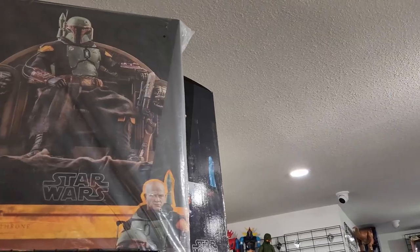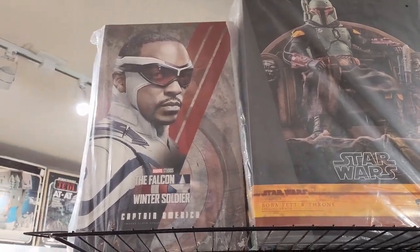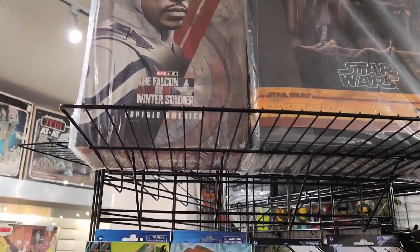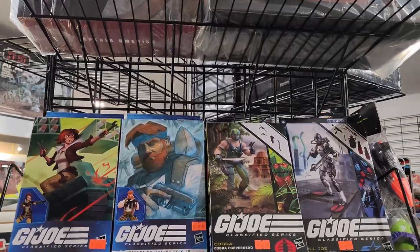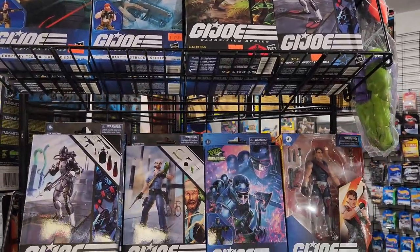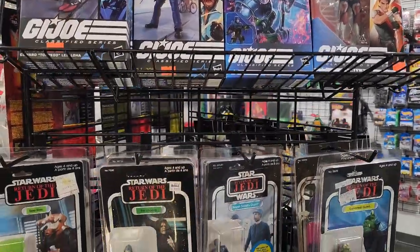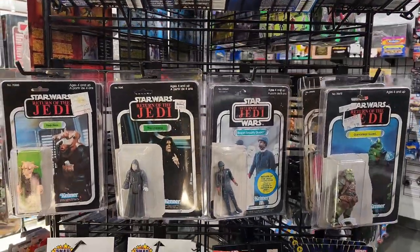They got a Hot Toys Boba Fett on throne up there. Oh, man, and the Falcon Winter Soldier. Oh, that's going to be hard to not leave the store with. I've been wanting that guy for a while. Different G.I. Joes here in packaging. Of course, we also have more and more and more Star Wars collectibles as we go along.